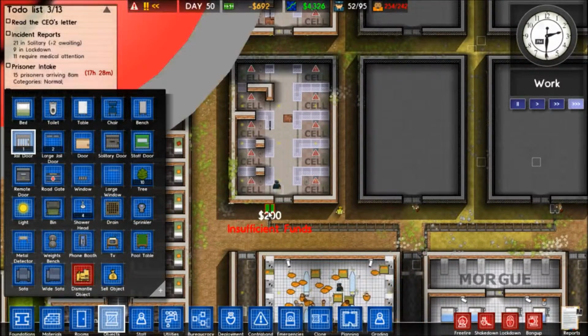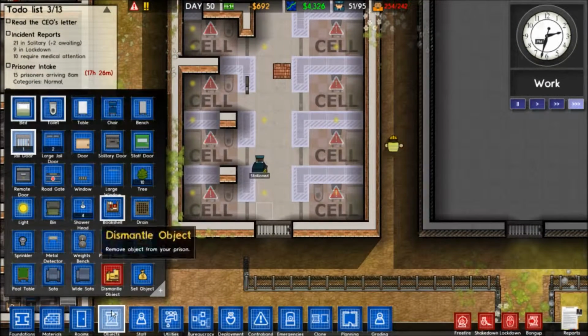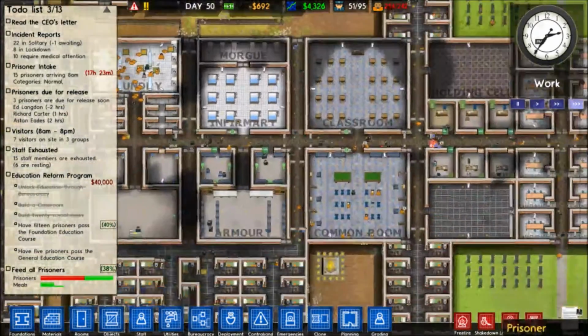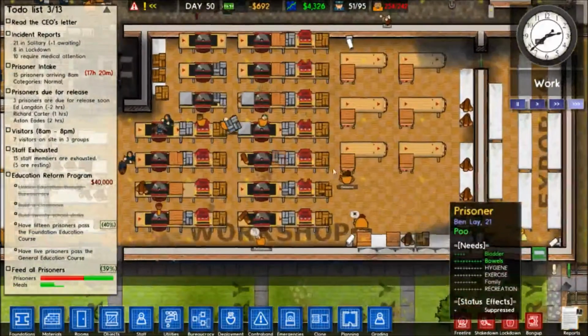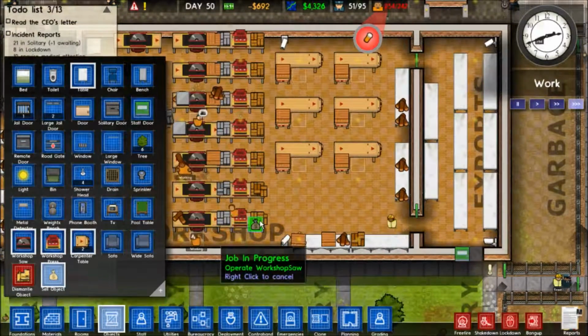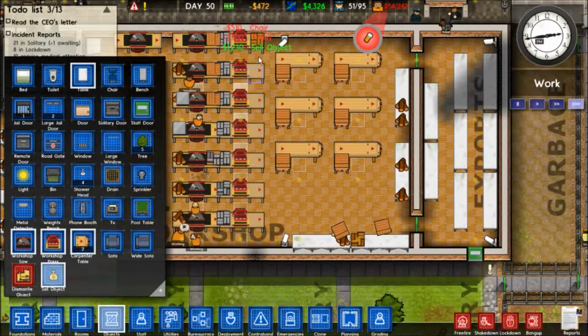It's still saying insufficient funds. Why is it saying that? I have a door. It says one there. I have a door, for Christ's sake. In fact, better question. Exports, where are they? Here. Let's do that. Let's just do an accelerated export, shall we?